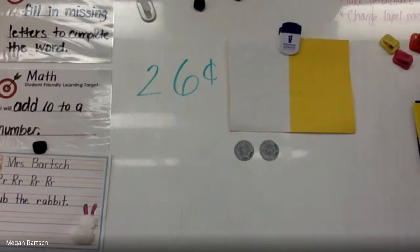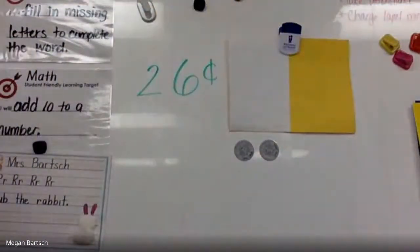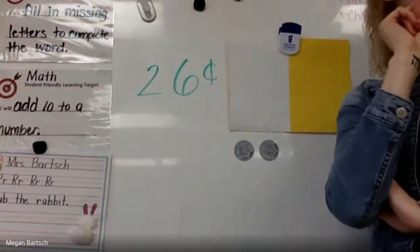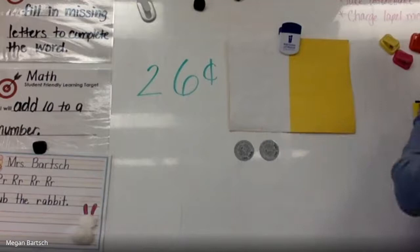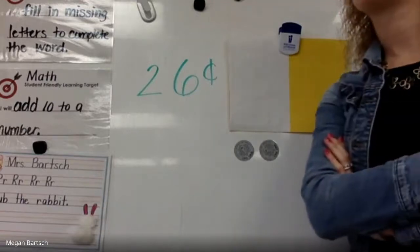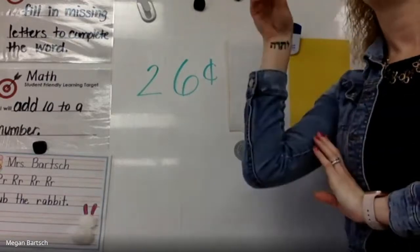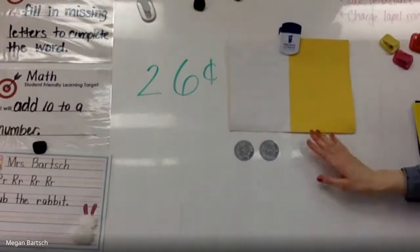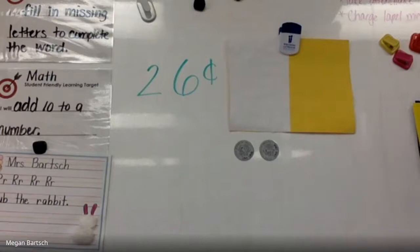Ryan, which one of your coins is 1 cent? What coin do you have is 1 cent? Tamia. The dimes are 10 cents. Which coin is 1 cent? Nope, not the dimes. Those are 10 cents. Yeah, the pennies. My loves, you need to take out 6 pennies and put them on the yellow side.